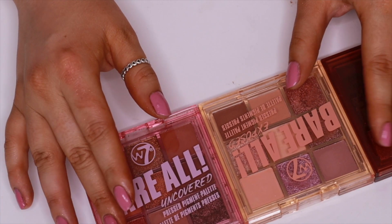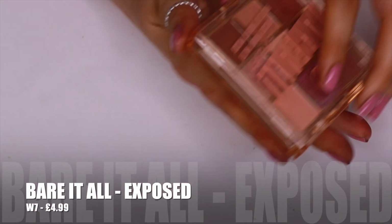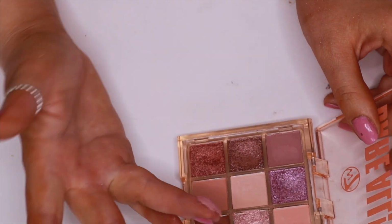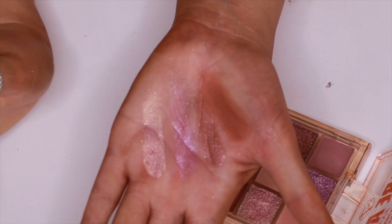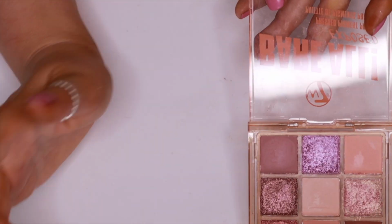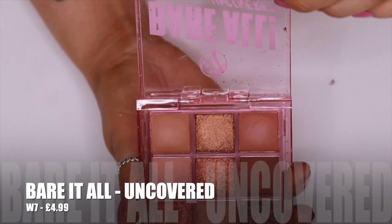I'm pretty sure Makeup Alex K did one because I actually purchased these from her, so definitely check out her channel just in case. But let's start with the light one. The quality of these seems really nice considering they are a fraction of the price. These shimmers feel so buttery. Look at that. Wow. The matte pigment seems like it's buildable. However, I've not actually tried these on the eyes yet, so I can't tell you.